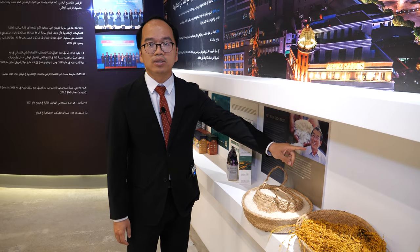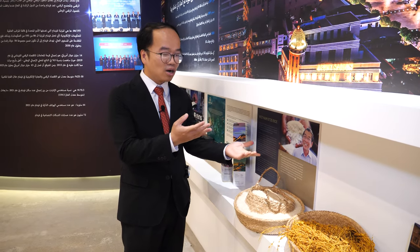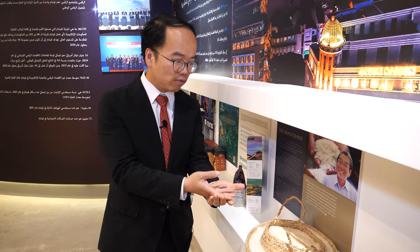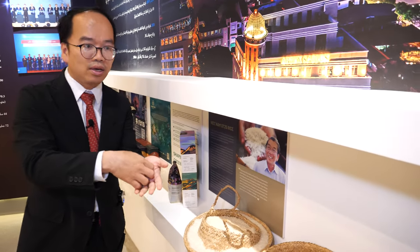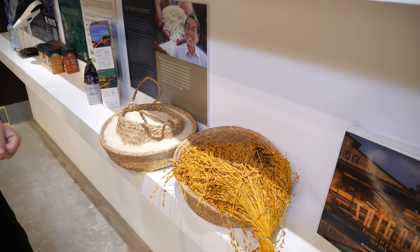Mr. Ho Quang Cua brought the rice to an international competition. In that competition, there was a group of international judges from agriculture and from science. They went together and judged many rice samples that were brought to them. After that, they named this one the best rice in the world.